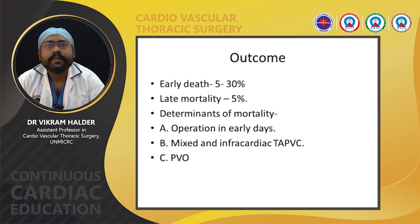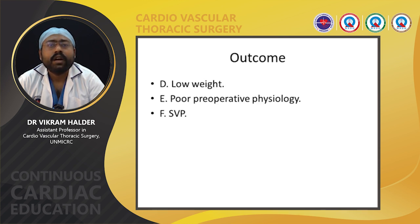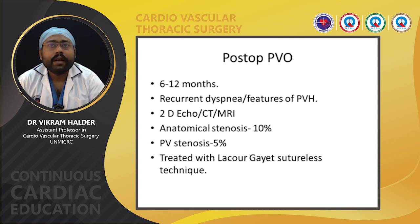And in case of TAPVC, early death is around 5 to 30% and late mortality is less than 5%. Determinants of mortality are operation in the early days, mixed and infracardiac TAPVC, pulmonary venous obstruction, low weight of the child, poor preoperative physiology and single ventricle physiology. And post-op pulmonary venous obstruction usually presents between 6 to 12 months, and the patient presents with recurrent dyspnea and features of pulmonary venous hypertension, and that can be detected with 2D echo.